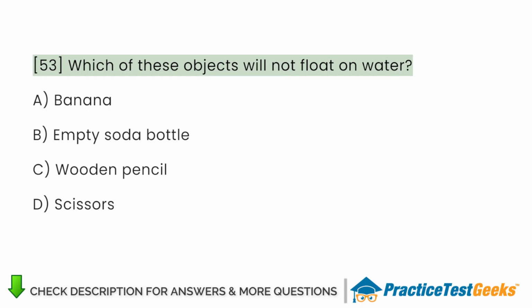Which of these objects will not float on water? A. Banana. B. Empty soda bottle. C. Wooden pencil. D. Scissors.